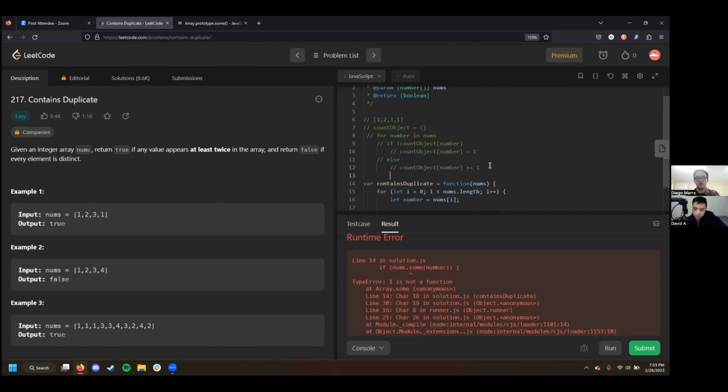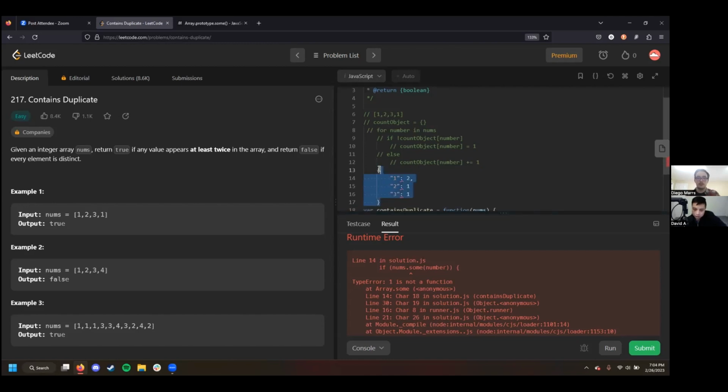Okay, so the object should look like this. 1 is going to be 2 because 1 appears once, and again here. 2 should be 1, and 3 should be 1 because 2 and 3 appear only once. Okay, so you have this object, and then what can you do with it?